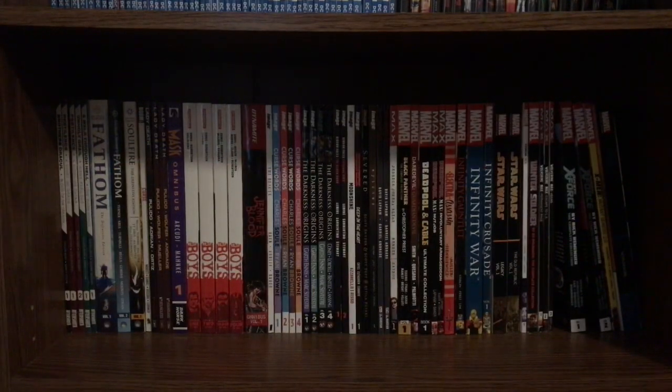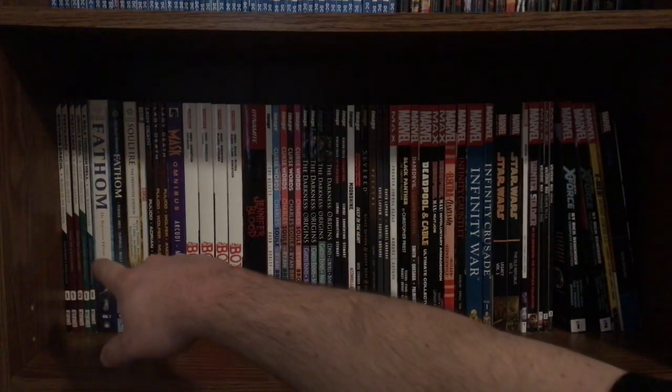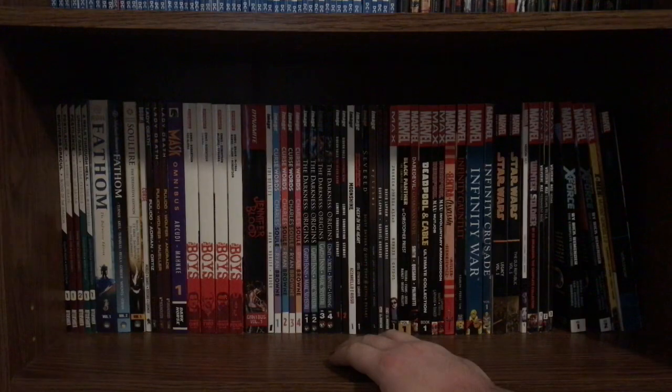All right, final shelf of my trades contains my Marvel books and my independent books. A number of these I would love to get made into custom binds eventually as well, but we'll just have to wait and see with that. On the far left, we have Aftershock. We have the Brothers Dracul, the two volumes of Pestilence, Unholy Grail, A Walk Through Hell by Garth Ennis.